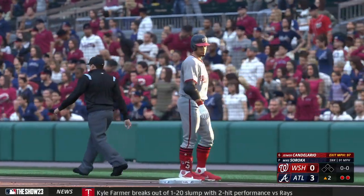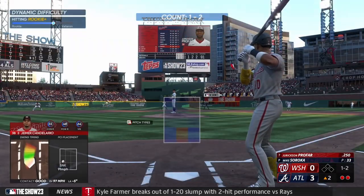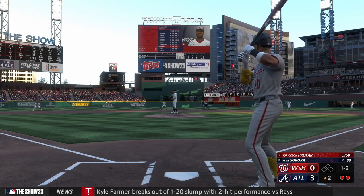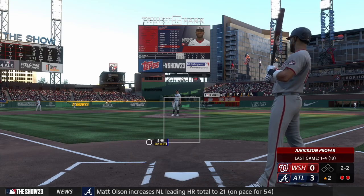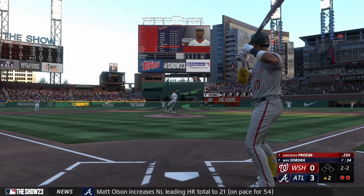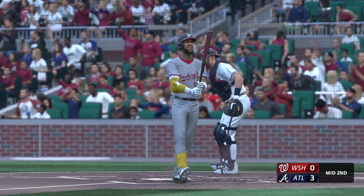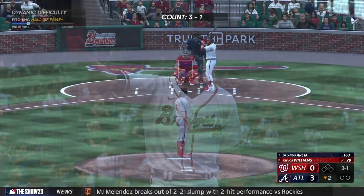Batting 7, the center fielder, number 10. 2 outs, bases empty. Now batting Jurickson Profar. And the right-hander deals. That's ball 2. Chases the fastball up the ladder, struck him out. Nationals go quietly. We head to the bottom of the second.